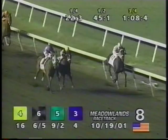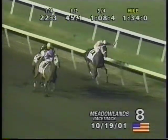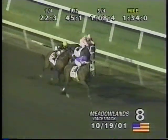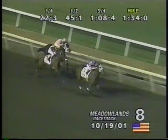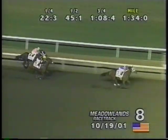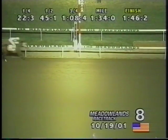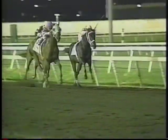Down the stretch they come in the Pegasus. On the outside, Volpone. Between horses, Burning Roma. Giant Gentleman at the rail, past the 16th pole. It's Volpone with Sean Bridgemohan running away and winning the Pegasus by 3. Burning Roma second, and Giant Gentleman finished third. Volpone getting his stakes win on the main track.